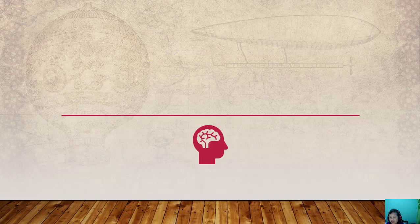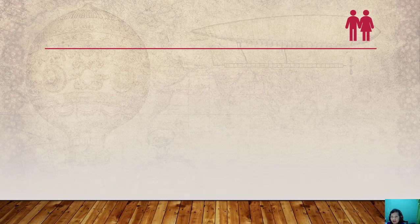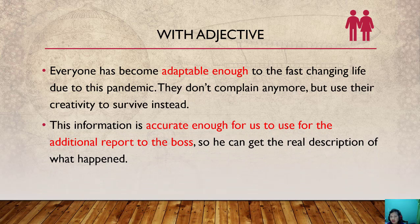Okay, the next is we learn about enough now. The meaning is as much as necessary. So we have adverb with adjective now. Everyone has become adaptable enough to the fast changing life due to this pandemic. They don't complain anymore, but use their creativity to survive instead. Has become adaptable enough means that they can adapt to the changing life.